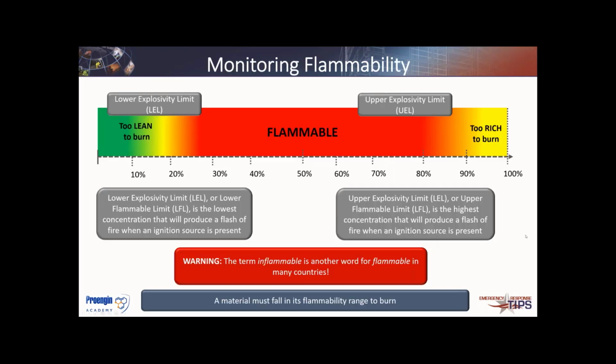Now, the first thing that we're going to start monitoring for is going to be flammability. And that just makes sense in terms of what type of gear we're going to wear. So when I start looking at flammability, I want to make sure that I am always looking at the lower explosive limit or lower flammable limit, and never even take into consideration "too rich to burn." The reason I don't take that into consideration is that it can change rapidly.